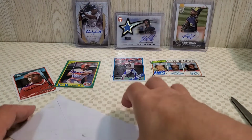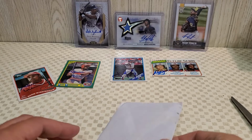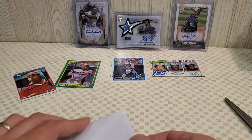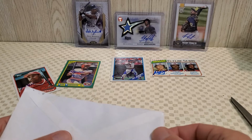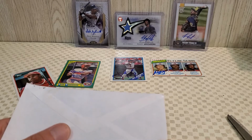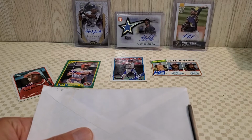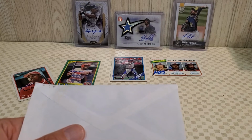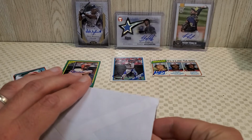All right, last envelope I will open is coming from a good buddy of mine, and I'm pretty sure I know who this is. He heard me mention a name on a past video of a player I didn't have his auto of, and was maybe hoping I'd have one someday. And I guess he had a few he was willing to offer me. So thank you, good friend. You know who you are. We're gonna open this up right now. I'm looking forward to seeing what exactly he sent me. I'm pretty sure I know the player, but we're gonna find out.